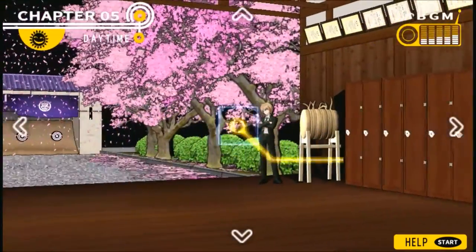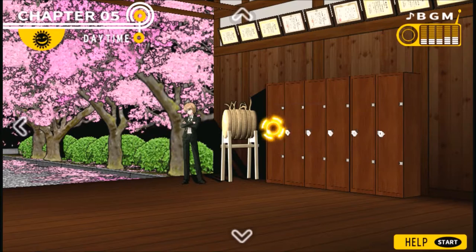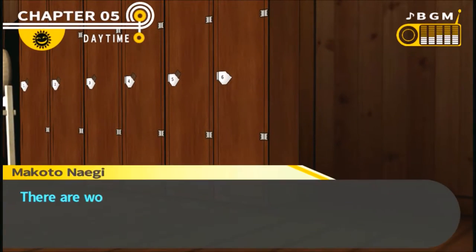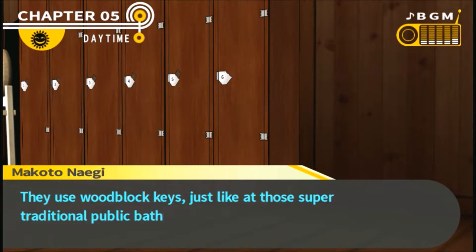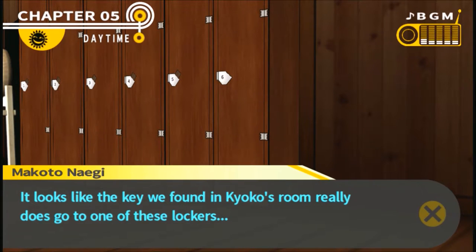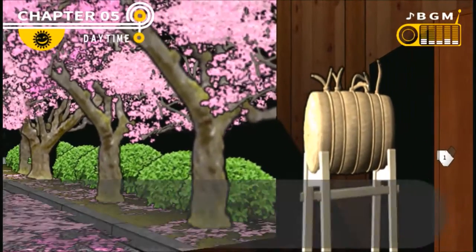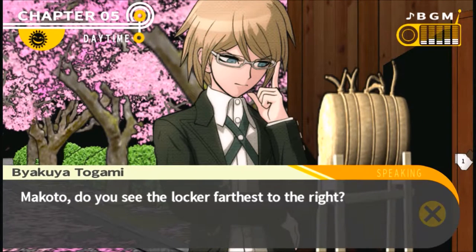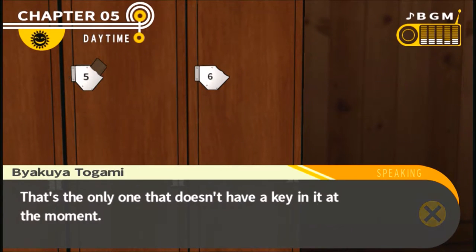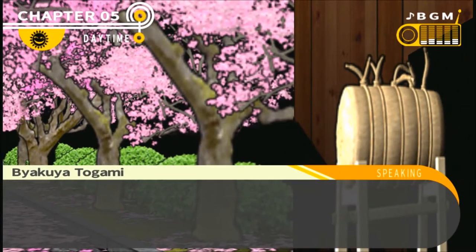So, number 6. 1, 2, 3, 4, 5, 6. There are 2 wooden lockers here. Yeah, one of them was missing too. The wooden block keys. Looks like we found keys in Kyoko's room really does go in one of these lockers. I see. Makoto, do you see the locker farthest to the right? Very strange. There's only one that doesn't have the key right in it.